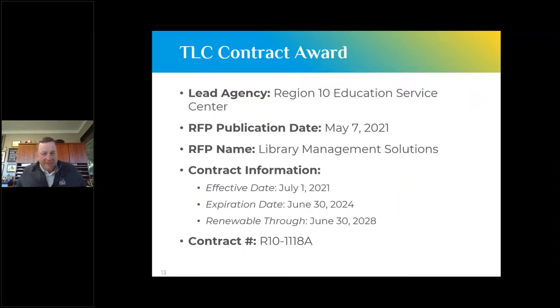So TLC in particular: I mentioned that we had a member school district in Texas that was looking for a solution in the operating system software space. We developed an RFP, and the entity that issued the RFP is Region 10 Education Service Center, in the Dallas-Fort Worth area. What I've summarized here is when the RFP was published, what we called it, key information about contract dates, and the contract number. We went through the whole process, so if you're in the market and want to buy a solution from TLC, since they're an awarded supplier, you can leverage the RFP process and the contract award to buy from them right away, if and when you choose to.